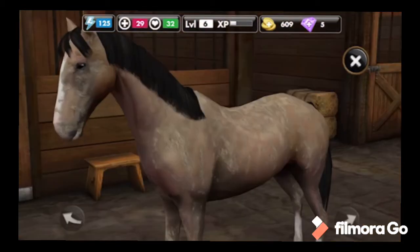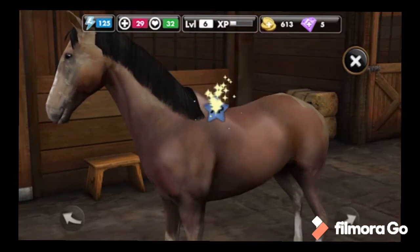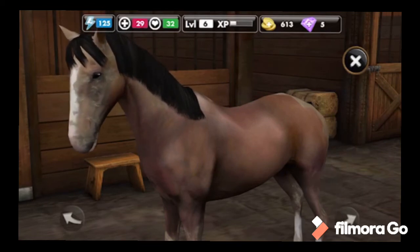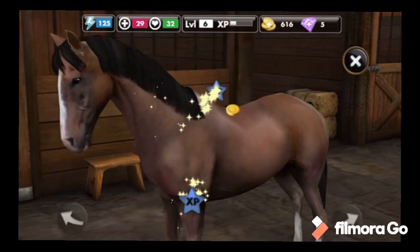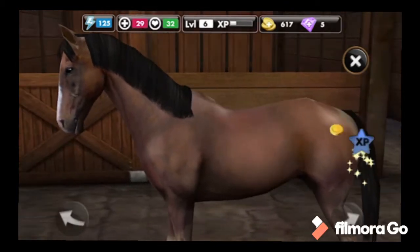Next, you have grooming, where you just kind of get all the mud off your horse, kind of just scrape it off, and you earn XP. I don't know what that's doing, but you earn XP.